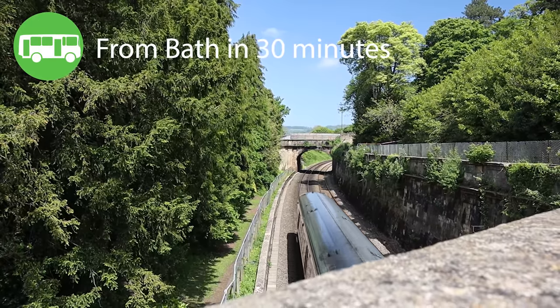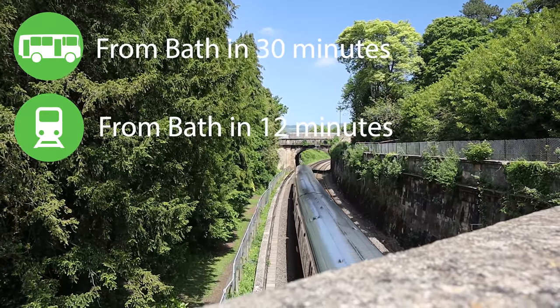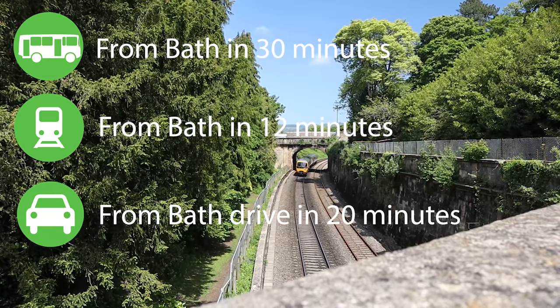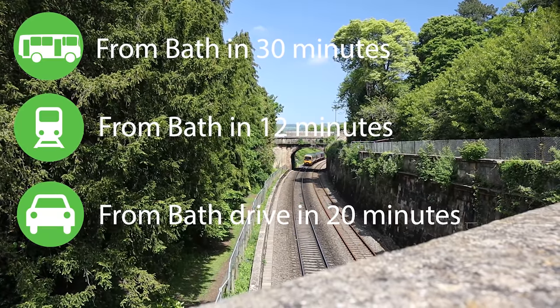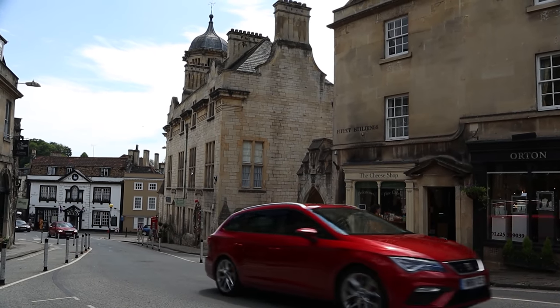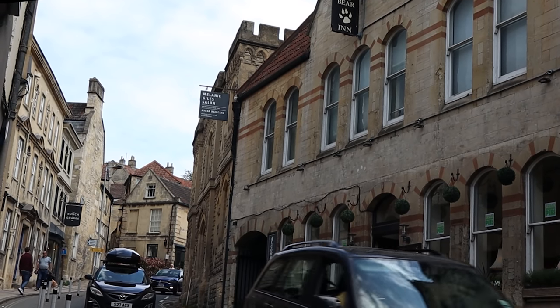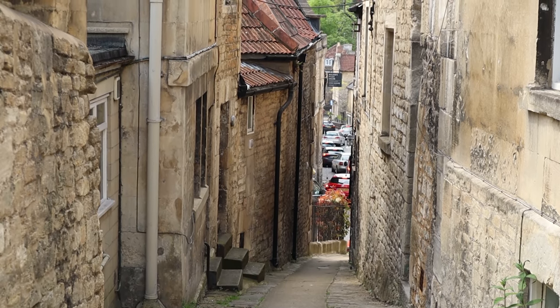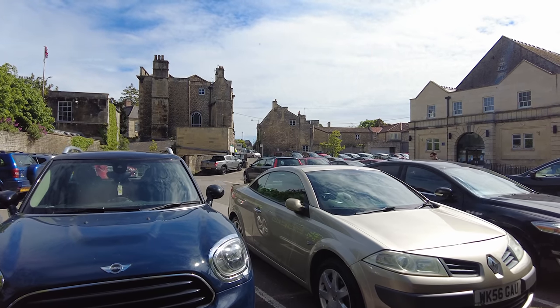You can get here from Bath by bus in 30 minutes or on the train in 12 minutes. There are regular services. Parking in an old town can be a challenge. There are a few car parks which I imagine fill up quickly. Charges are quite reasonable with £1.20 for 2 hours as an example.